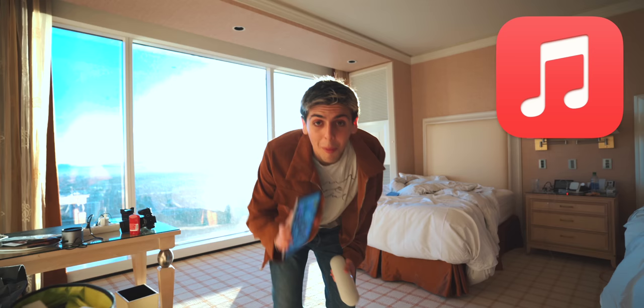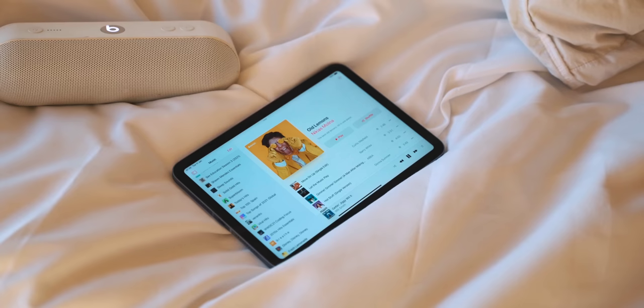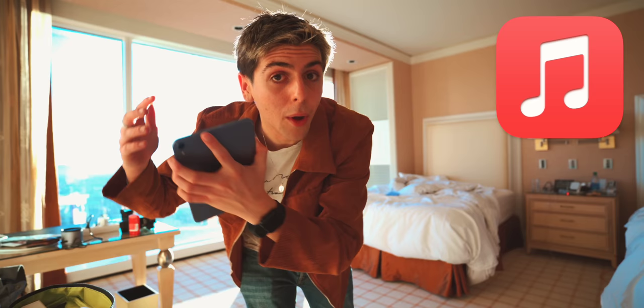What a beautiful morning here. I usually always tend to bring a speaker with me. This is the Beats Pro Plus. It's an amazing speaker. And with my iPad mini, I've actually got 500 gigabytes. So I put a bunch of music, so whenever I'm online or offline, I always have that music with me, right?